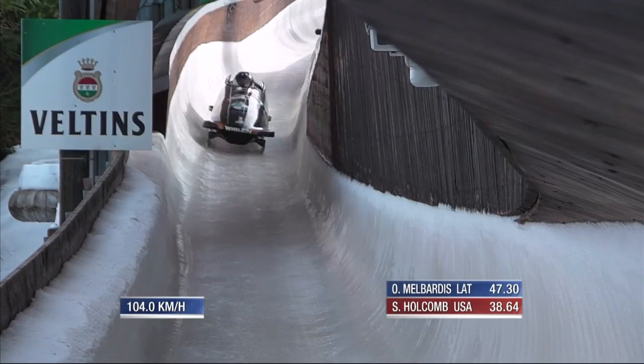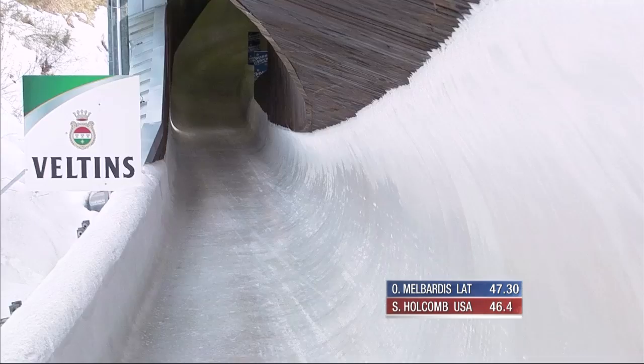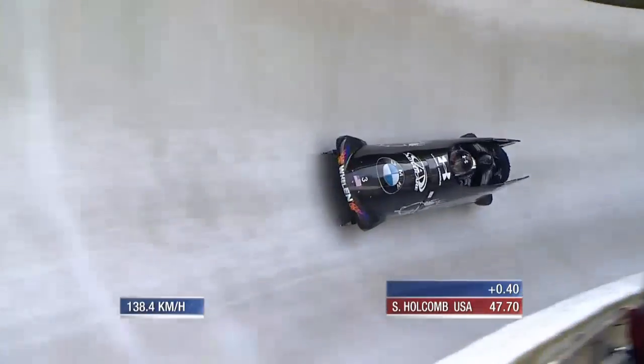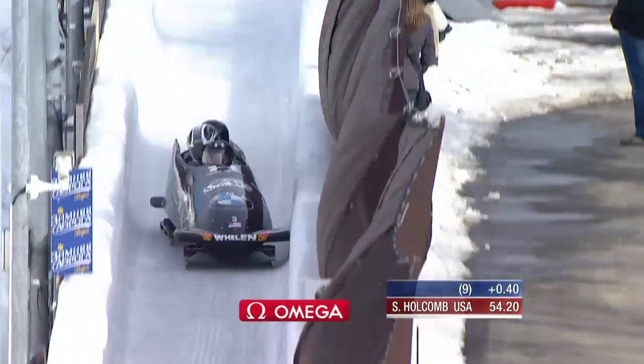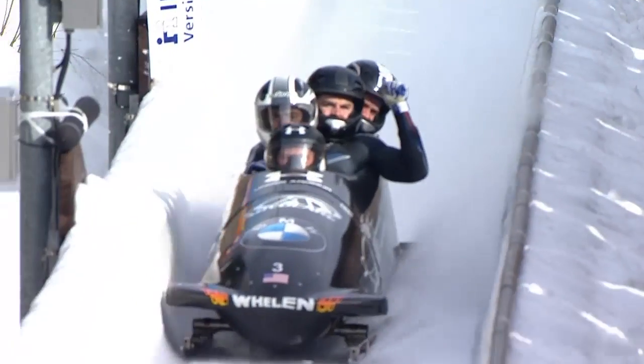Stop the bleeding. Tough season for Holcomb. Struggling to find the speed at the start, and struggling to find it all the way down. 138.4 is good speed. He had the highest speed ever recorded on this track in training, up to 139 kilometers an hour.